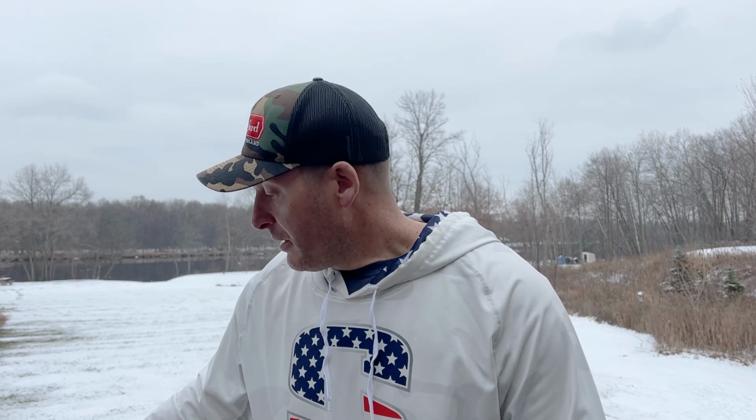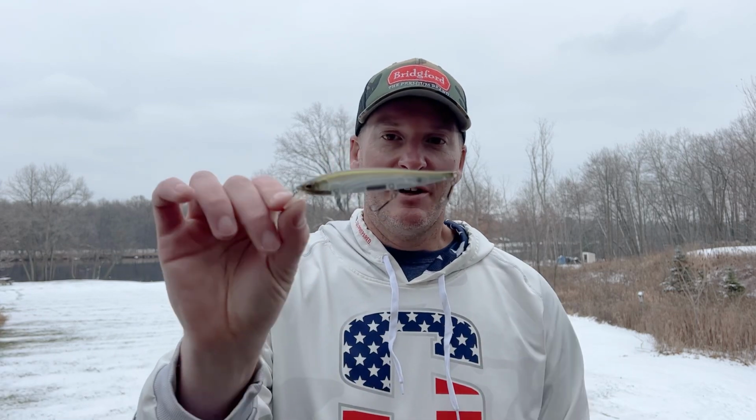But the nice thing with a football jig is you can fish super deep with them, you can keep it in the strike zone, and it's one of those baits that the fish still tend to bite pretty good during the winter months. All right, one of the all-time best cold water baits, a jerkbait.